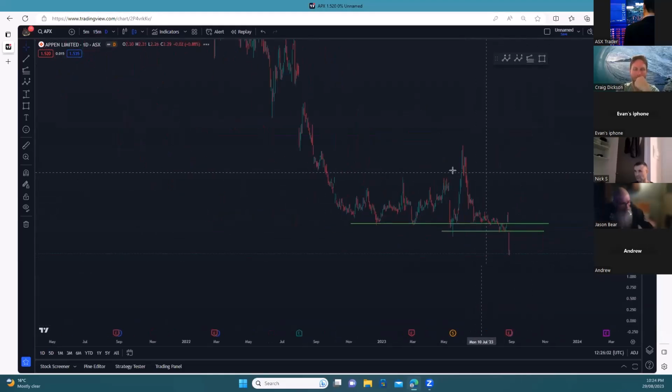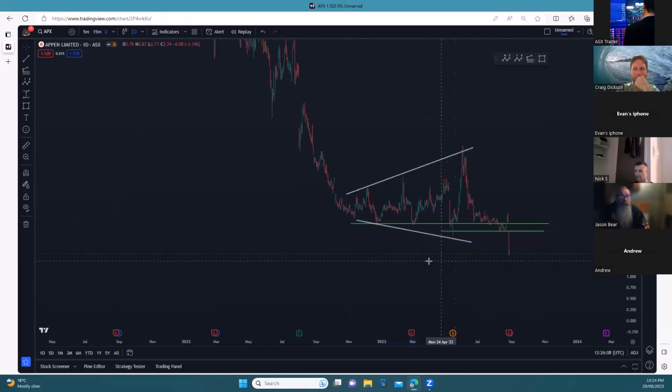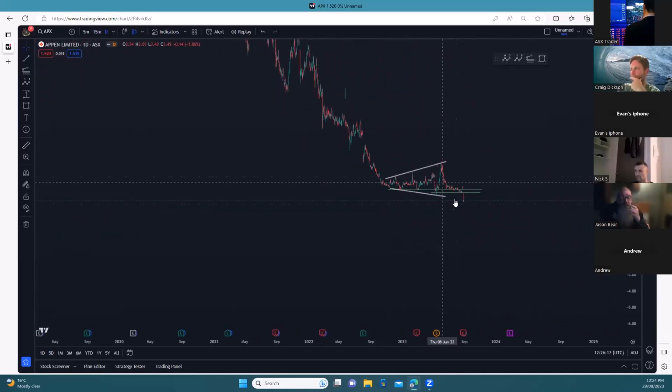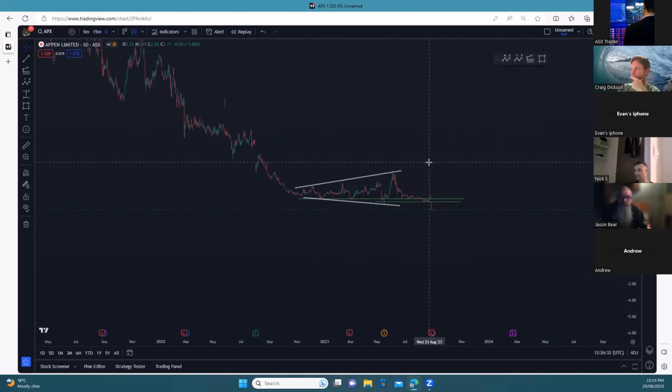The thing I do like though is that we have a triangle here, which is good, an expanded triangle. Triangles only happen in either a wave B or a wave 4. So what I do like is that I do believe that we're in for the last leg. So what I'm going to be looking for is 5 waves down on this one. Then, because that's a wave 4, we're in our final leg. So it does mean that we're close.